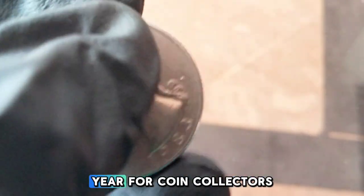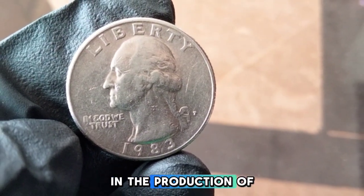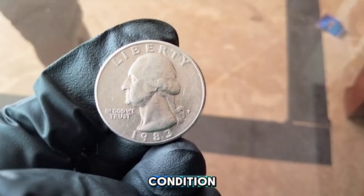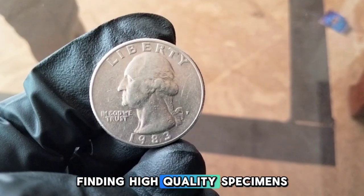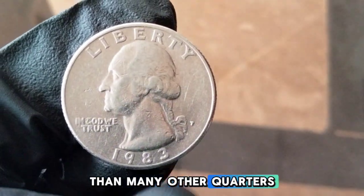1983 was a unique year for coin collectors. Due to the economic recession and the resulting reduction in the production of coins, very few 1983 quarters were saved in mint state condition. As a result, finding high-quality specimens from this year can be quite a challenge today, making them more valuable than many other quarters from surrounding years.